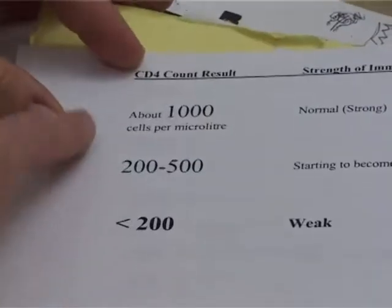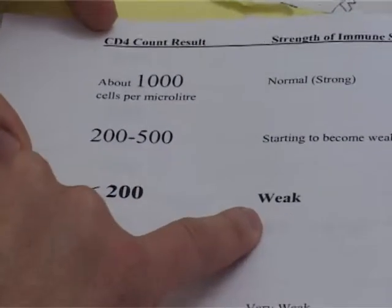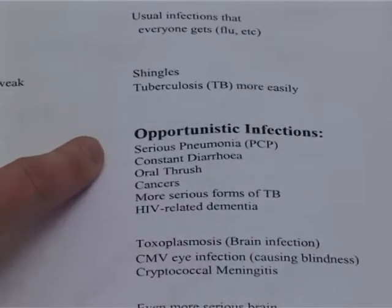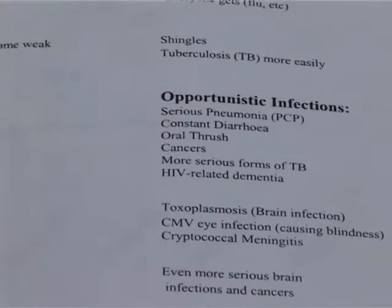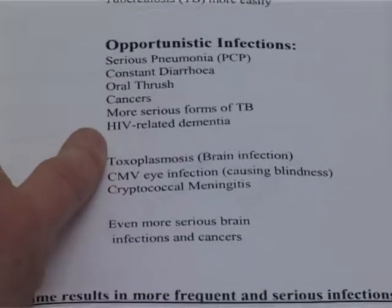195. Yes. So as the CD4 count goes below 200, I worry because that means the immune system is weak and a person can start to get opportunistic infections. So that means they can get pneumonias, diarrhea, thrush, some cancers, the more serious types of TB, and sometimes HIV-related confusion.